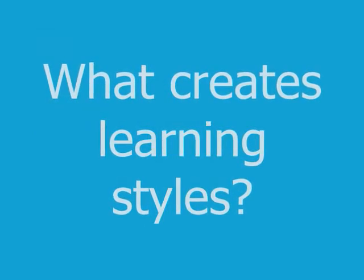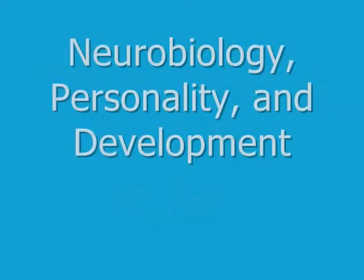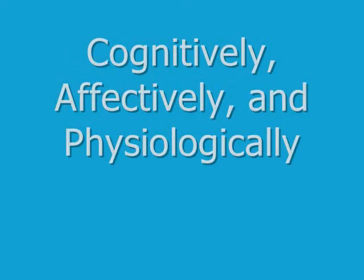According to Keefe and Farrell, one's learning style is a combination of one's neurobiology, personality, and development. When one perceives, interacts with, and responds to a learning environment, one's neurobiology, personality, and development come into play, cognitively, affectively, and sociologically. This comes from the book, Becoming a Middle School or High School Teacher in Texas by Nathan Cohen.